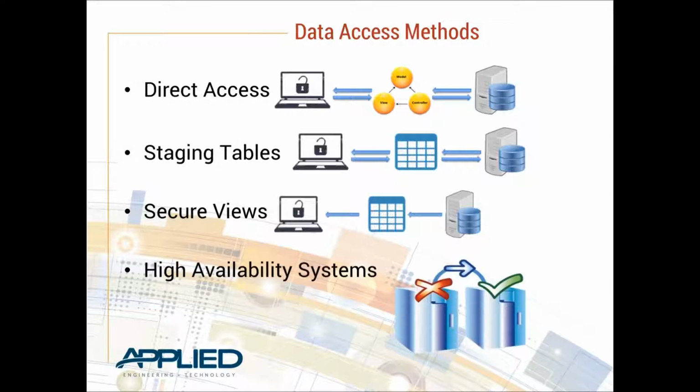On a side note, one thing that I wanted to mention is that while using any one of these data access methods, each one is only good if you're able to reach the server or database that your ERP system is sitting on. This is where the use of high availability systems becomes a benefit. High availability, in this case, basically means a system that is continuously operational. You may have heard the term clustering or failover.